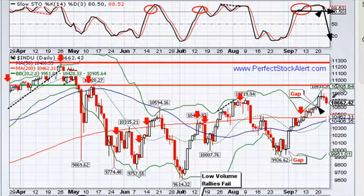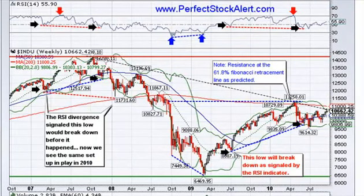Anyway, we've got plenty of move to the downside here. And if you look at the long-term chart of the Dow Jones Industrial Average, this was the 6-month daily chart. Let's look at the long-term right quick, and I'll show you something. Here's a quick look at the Dow Jones Industrial Average long-term chart, a 4-year weekly chart to be precise.